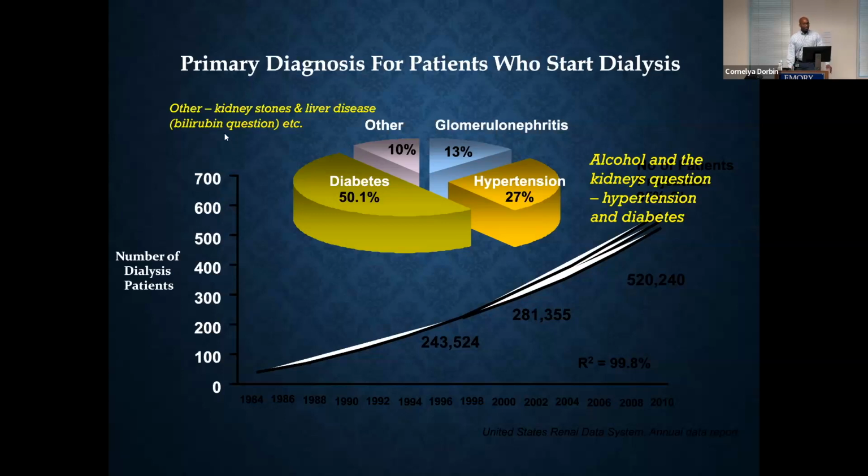Someone asked about bilirubin. Their levels of bilirubin are high. Does that affect the kidneys? Bilirubin itself does not affect the kidneys, but conditions that can make the bilirubin level high, like sickle cell, could be associated with kidney disease. Liver disease too. I'm on hospital service right now. We have somebody with hepatorenal syndrome where their liver is shutting down and it's making their kidneys now start to shut down also. So bilirubin itself is not toxic to the kidneys, but if you have underlying sickle cell or liver disease, that can definitely affect your kidney function.